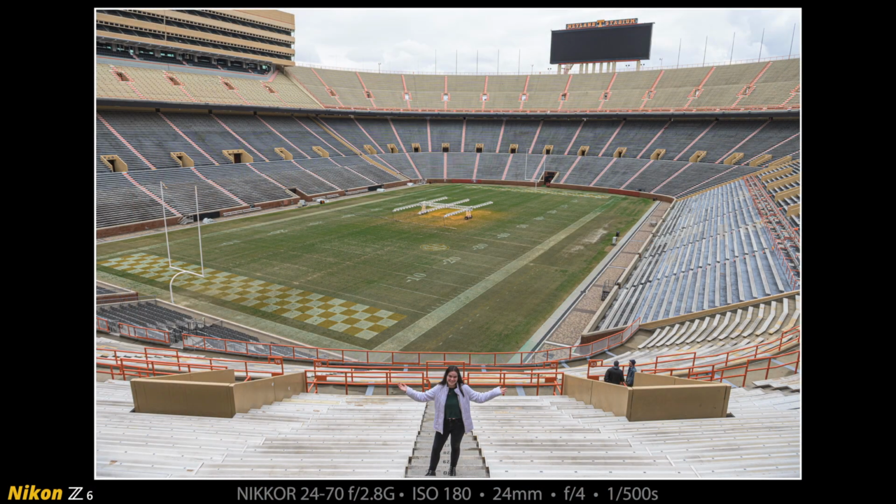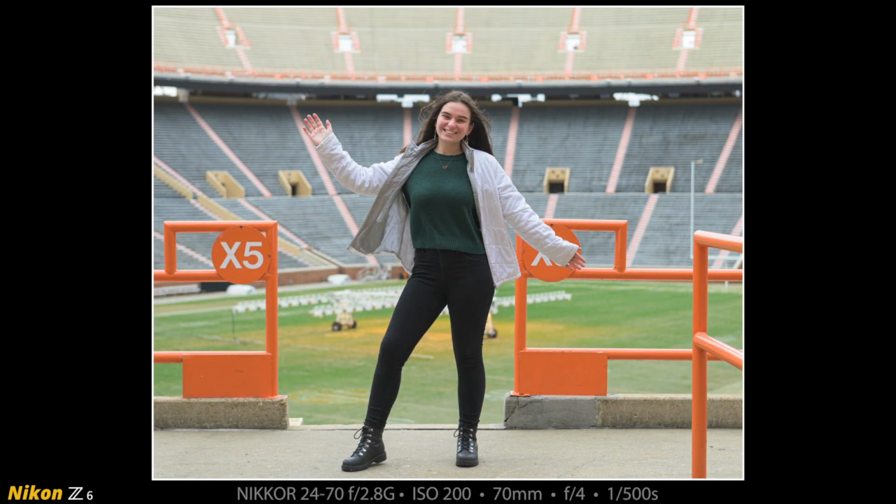So there is tiny Casey inside the huge 102,000 seat Neyland Stadium. There are a couple of people in the stadium with us at this time, but by the time Casey and I recorded the clip you just heard, they had left. And here is one more photograph of Casey in the stadium, and I probably like this photo a little bit better than the previous one.